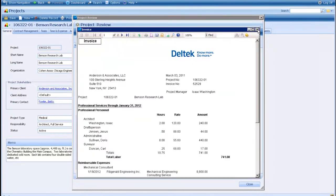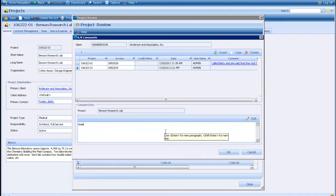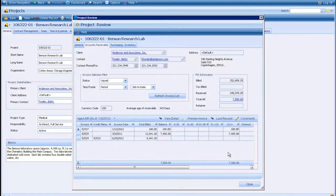Now what I can also do here is move back over into my accounts receivable view in project view, and then say go to comments, and what I can do is say, emailed a copy of the invoice to the client, check is in the mail. Okay, when I do that, it's going to add that comment to that particular invoice, and I could see that always when I come into project view, or when someone goes into invoice review on the accounting side, or when they go into AR reporting, run the AR aging with comments, or run the AR comments report, they'll be able to get all of those comments that I've entered in through here as well.